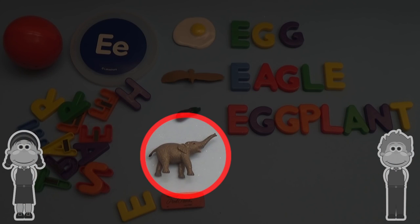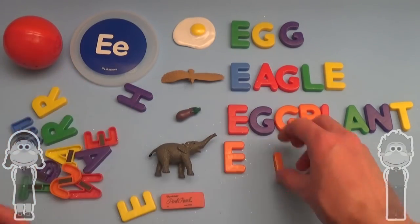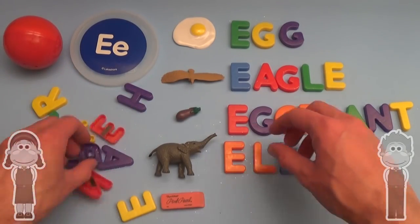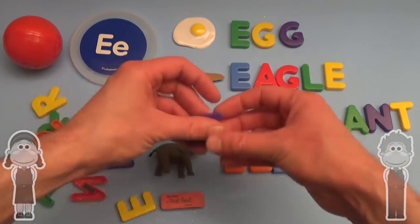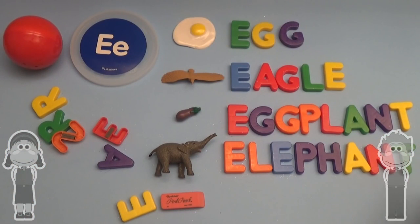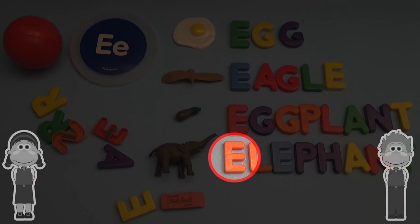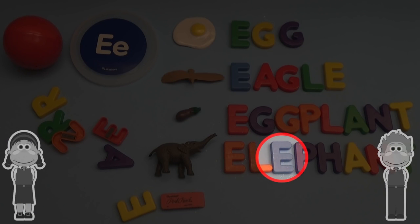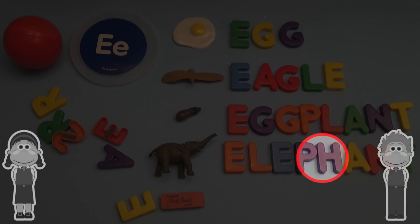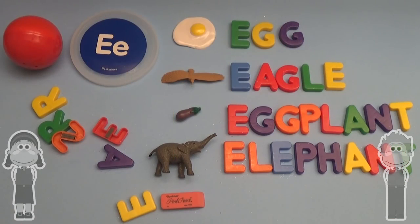Whoa! I know this one. Let's spell it out together. Elephant! E. L. E. P H A N T. Elephant!